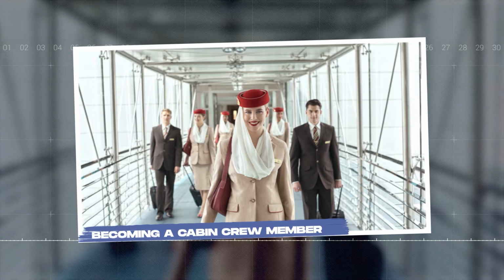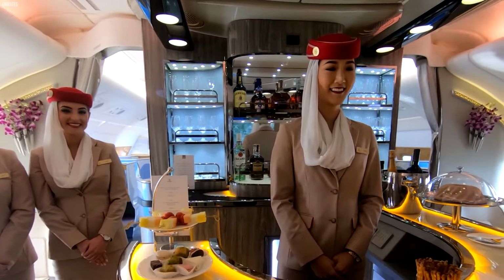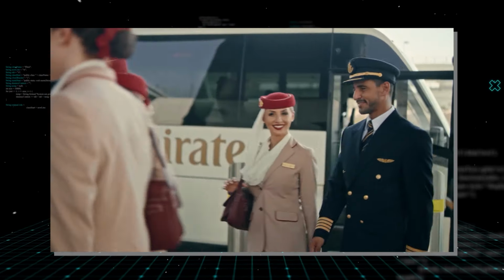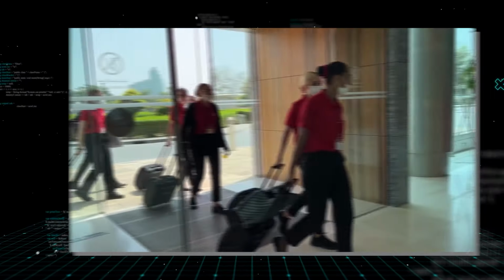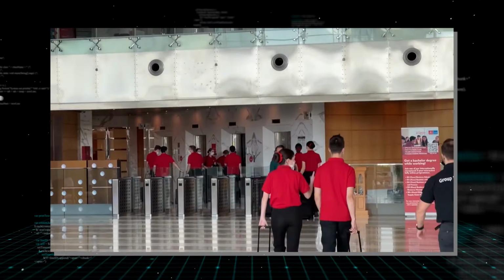Becoming a cabin crew member. The path to becoming a member of the Emirates cabin crew, especially in the first class section, is an extremely rigorous journey. Each year, over 200,000 applicants fight for a chance to join the elite team of Emirates, but only a fraction make it through. The selection process is very thorough, and not everyone makes the cut.